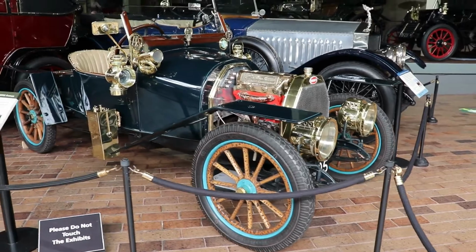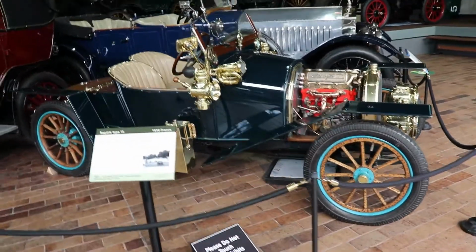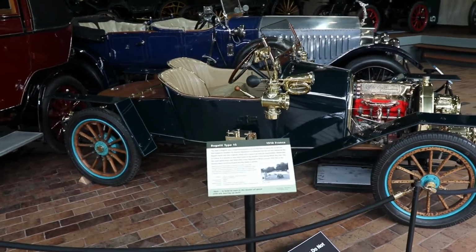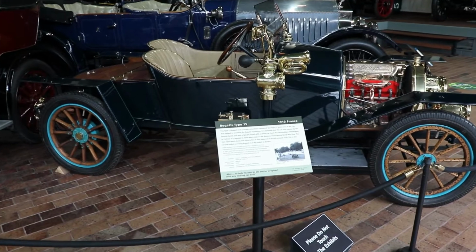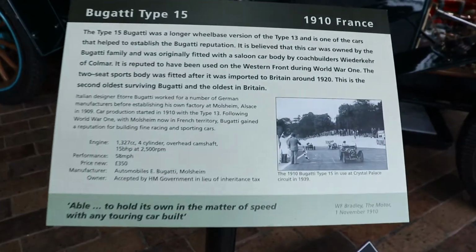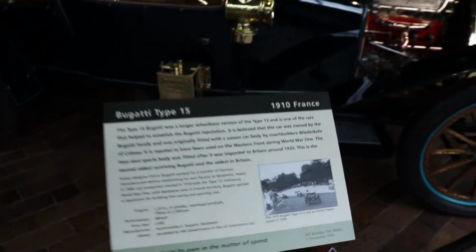long road. The car what we have here today is a Bugatti Type 15 from 1910, and actually this is the second oldest surviving Bugatti today. The Type 15 Bugatti was a longer wheelbase version of the Bugatti Type 13 and is one of the cars that helped to establish the Bugatti reputation.